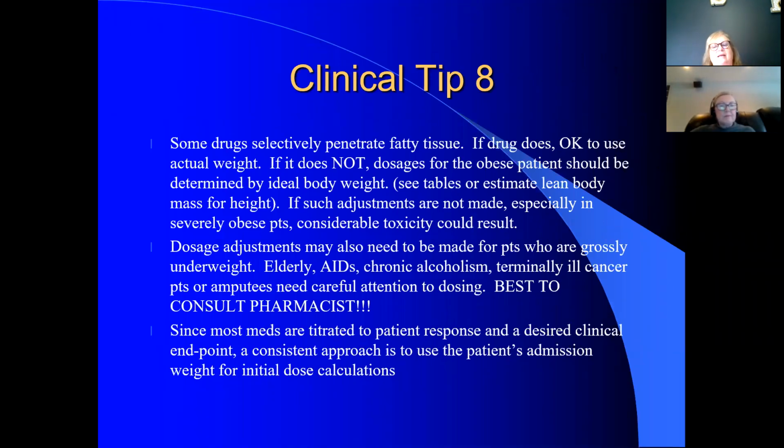Okay. And this is, again, we're just going to talk about this. I'm not going to go over it again. We're going to use some drugs that selectively penetrate that fatty tissue, so we'll pay attention to that. We'll also pay attention to patients who are underweight, and really knowing, again, what we're using, ideal weight or actual weight. Since we're titrating to patient response, we usually can manage that, but we don't want to start at a very high rate or too low a rate if we're using actual weight, when we should be using ideal weight, which would be standard weight for somebody who's, let's say, 5'2".